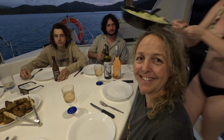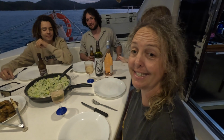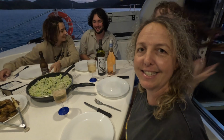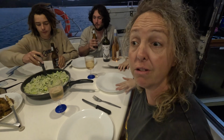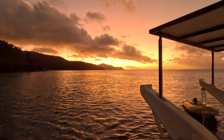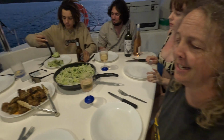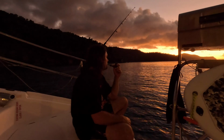And so we're just on the edge of Whitehaven Beach, which is one of the must-see, creme de la creme of the Whitsundays. Tongue Bay. We've seen turtles and dugongs tonight, which is pretty cool. And we ate our mackerel already. It was really good. It was so good. It was delicious. It tasted nice.